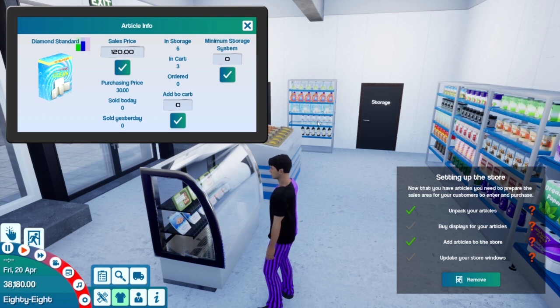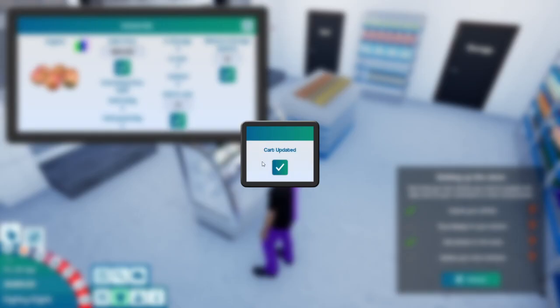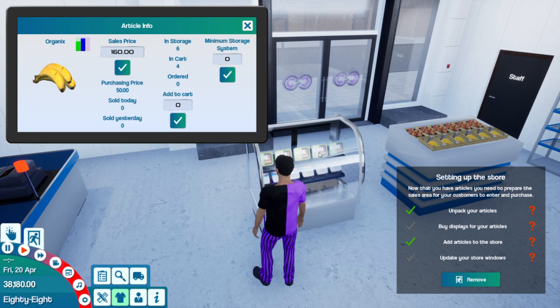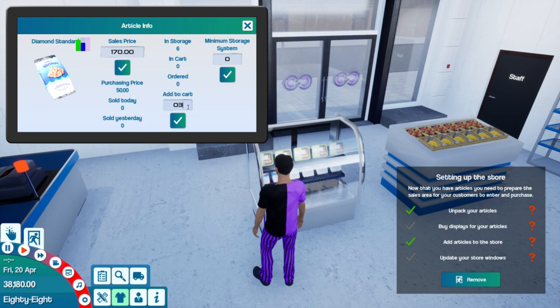How many extras are these? Be five. Five and five. Maybe four. Four. And maybe four. And three.